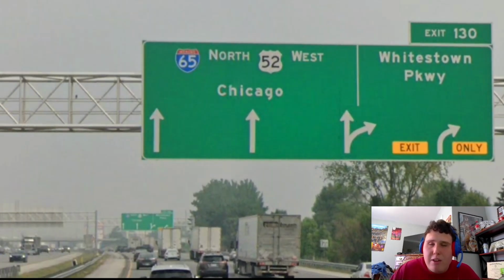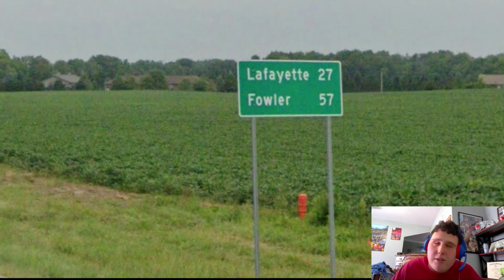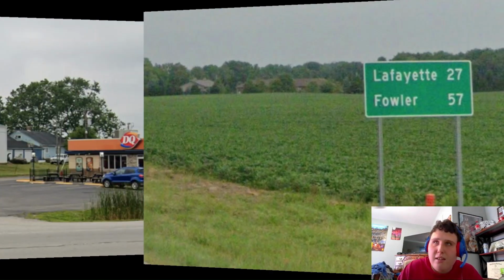But now we merge into Interstate 65, and 65 and 52 is signed northwest for Chicago. Here's US 52 splitting off from 65, and we get no control city, while 65 is still signed north for Chicago. Oh, so we get a mileage sign right after, and we get a mention of Lafayette, Indiana, which is 27 miles away, and Fowler is 57.